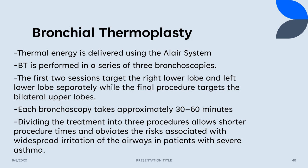Now, one of the things I want to end up with is something that we've done at our institution that can be, again, very life-altering and life-changing: something called a bronchial thermoplasty. Bronchial thermoplasty is delivered using something called an Alair system. It's performed in a series of three bronchoscopies. So over a three-month period, the patient will have these bronchoscopies. And each bronchoscopy targets a different area.